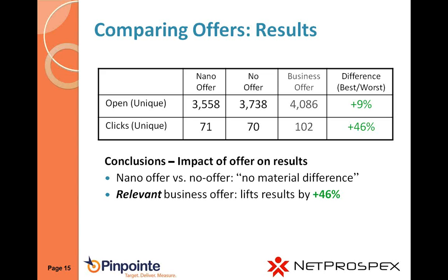And just a couple thoughts on the drawing for a Nano or for a T-shirt or whatever. One, I think what you're going to find consistently is if you use that kind of a draw for your webinar or for your survey, for example, you get a lot of people that are interested in Nanos or iPods or whatever you're drawing, and people who are less interested in your actual product. So maybe you don't want those people at your particular event, because there's a cost associated with bringing them in. So that's one thing to consider.